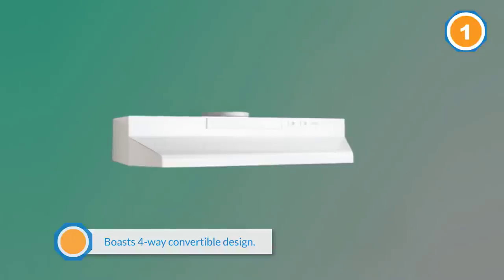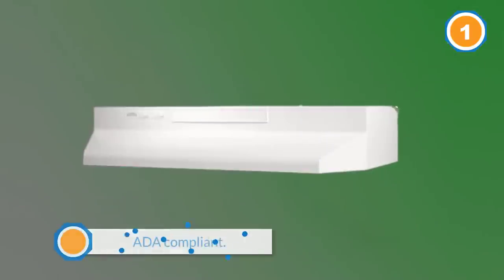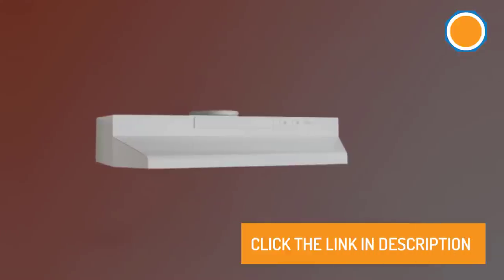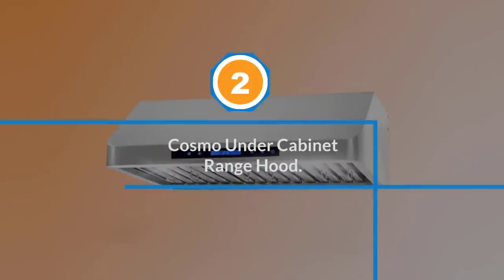Number 2. Cosmo under cabinet range hood.